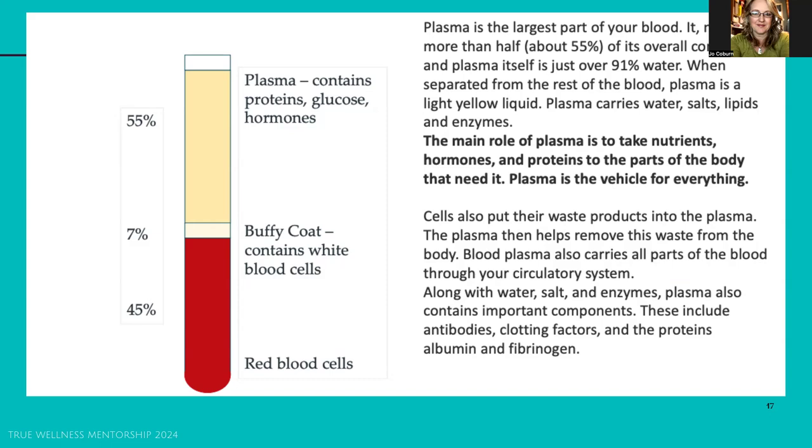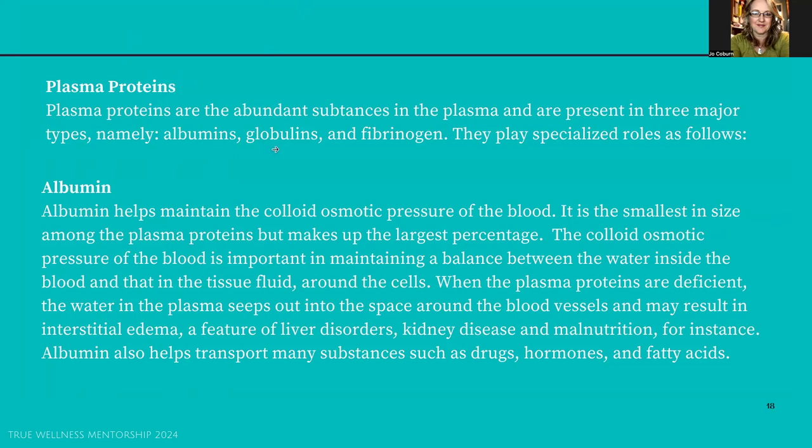Cells also put their waste products into the plasma, so the plasma helps remove this waste from the body. Blood plasma also carries all parts of the blood through your circulatory system. Along with water, salt, and enzymes, plasma also contains important components. These include antibodies, clotting factors, and the proteins albumin and fibrinogen. So plasma proteins are the abundant substances in the plasma and are present in three major types: the albumins, the globulins, and the fibrinogen, and they play very specialized roles.